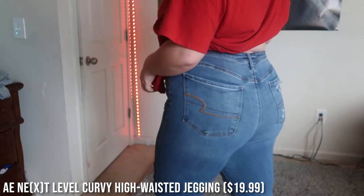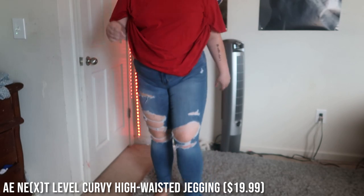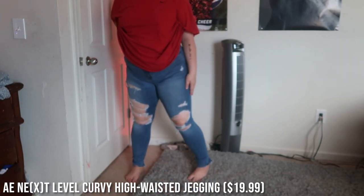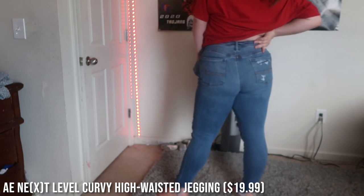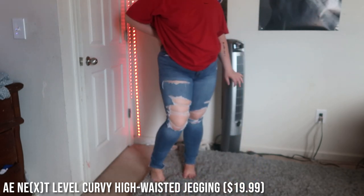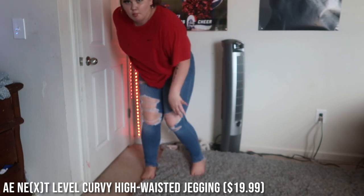These are like my go-to pair of jeans. I just put these on, bada bing, bada boom. I think this was my first pair? This might've been my second pair I ever got. But these are my go-to casual jean with a t-shirt, running errands, you know. Little pockets make the baby booty look good. Size 16. Love it. Love it.